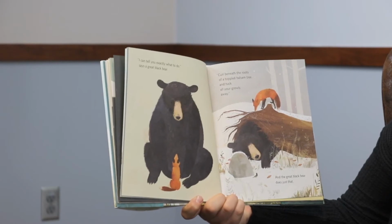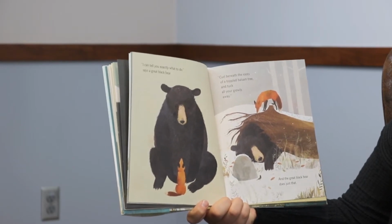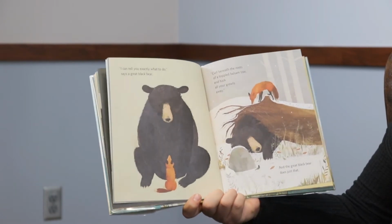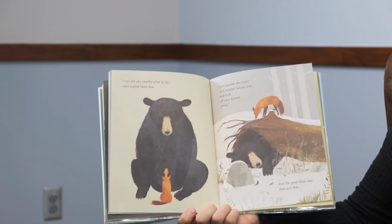Well, I can tell you exactly what to do, says a great black bear. Curl beneath the roots of a toppled balsam tree and tuck all of your growls away. And the great black bear does just that. Well, that won't do for me at all, says the fox. I'm not a bit sleepy.